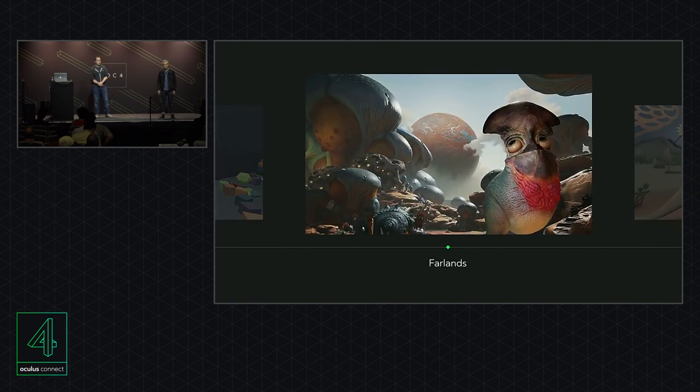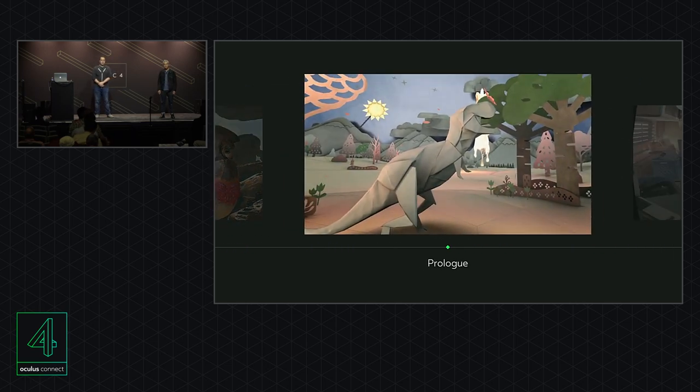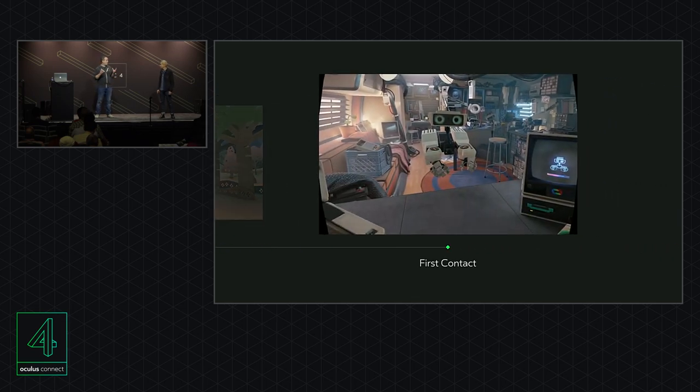We made Farlands, which was a launch title for the Oculus Rift that delved deep into character interactions and schedule-based gameplay. We made Prologue, which was a new user experience for the Gear VR, which also really just showed off how great mobile VR could be and was very high quality. And then First Contact, which we're going to talk about today. And I'm pretty happy to say that we can add two more things to this list that were announced yesterday: Boundless, which is the Santa Cruz experience featuring BOGO, and then the new home update for Rift Core 2.0.